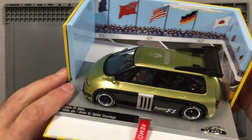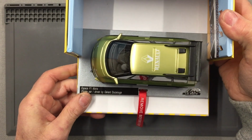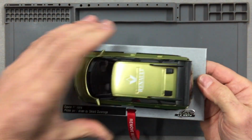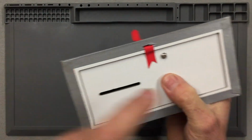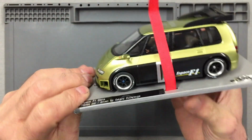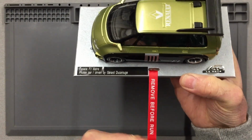I say the inside of the box is all printed as well, which gives the whole car a real feel of quality. So we take the box out and the packaging doesn't stop there, because the car comes presented on this nice card, and it's not just thin card, it's a really thick double lined card with the silver all the way around the inside and this nice little pull tab. That's a nice piece of material. Remove before run, it says, which is cool.